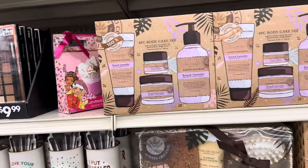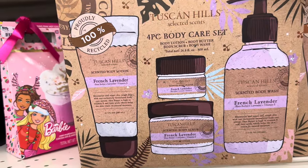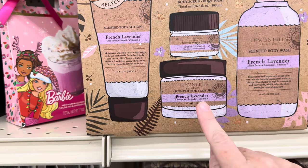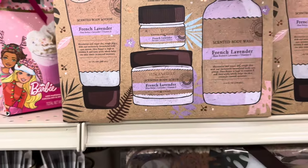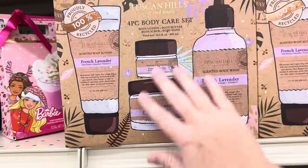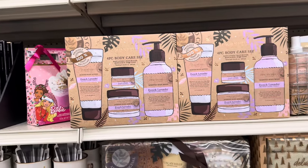And they have a ton of gift sets. This one looks really nice though. This is Tuscan Hills. It's a 4-piece body care set. Has the body butter, body scrub, body lotion, and body wash. How much is this? $9.99, that's not bad. It's all lavender. I don't see any other scents, but that's pretty.